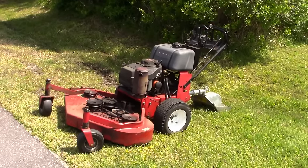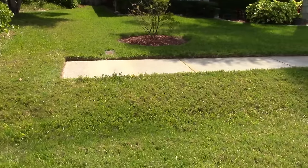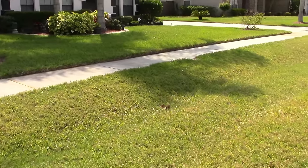Okay, so here we go. Had to air up a tire a little bit. Getting ready to mow. Just get the camera set up. And we will mow.